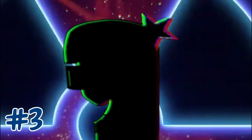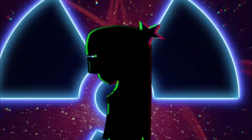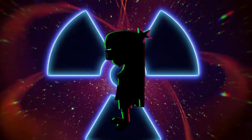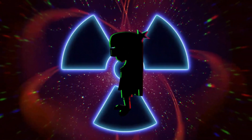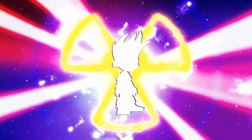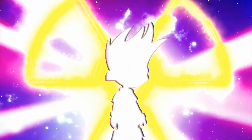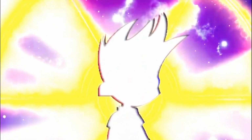And now for fact number 3 is that in the new Johnny Test Coming Soon promo, each character had a silhouette, and every character had a black silhouette except for Johnny, who exclusively had a white silhouette. This very likely doesn't signify anything, but an interesting fact to point out nonetheless.